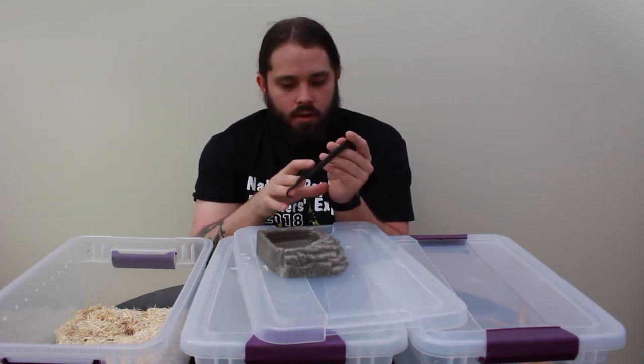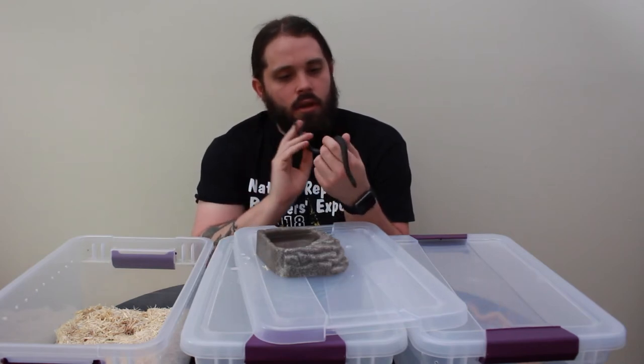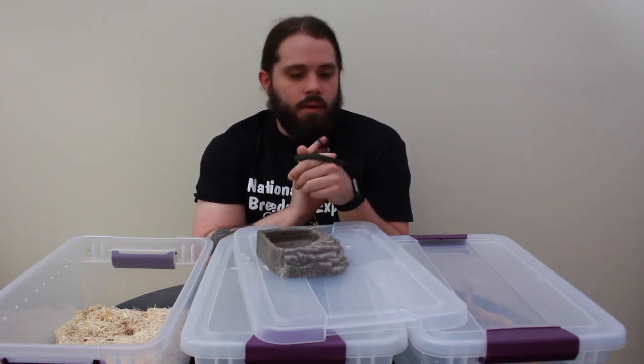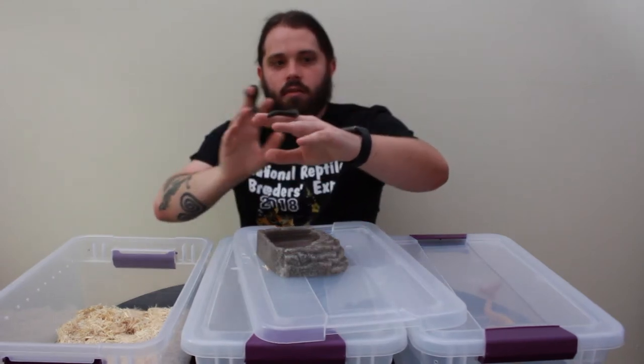But yeah, he is obviously much more calm. And we're going to go ahead and put him back. But yeah, that is my Mexican black king snake.